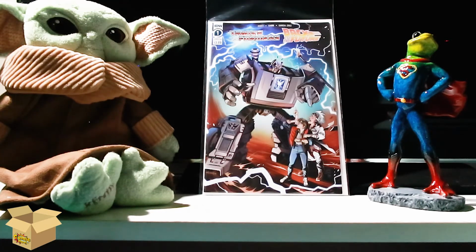But it's also being struck by lightning, which we know generates 1.21 gigawatts, which is going to cause the flux capacitor to work, and time circuits, if they're on, they're going to work, and it's going to send it somewhere in the future or the past. But I thought this was awesome, so I'm excited to check it out.